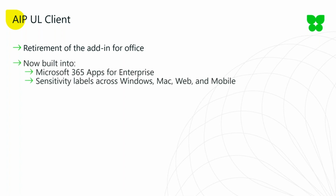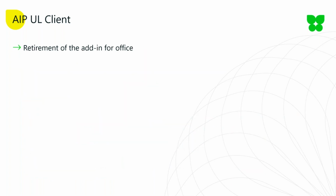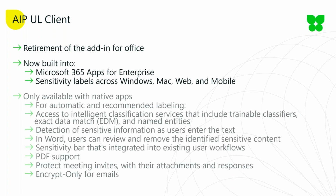And the reason for that is the functionality that it uses has now been built into all of the Microsoft 365 apps. That's for Windows and Mac and for the browser, allowing us to apply the sensitivity labels regardless of the platform we're using. Now, this is only available inside the native apps. So this is Word, Excel, and PowerPoint and Outlook, but it has all of the functionality that we need and does also include PDF support, which is something we've wanted for quite a long time.